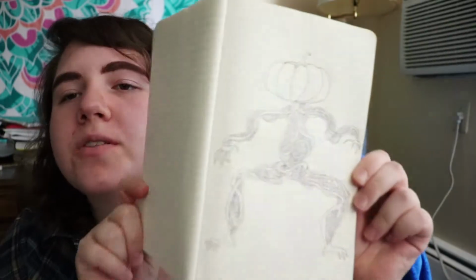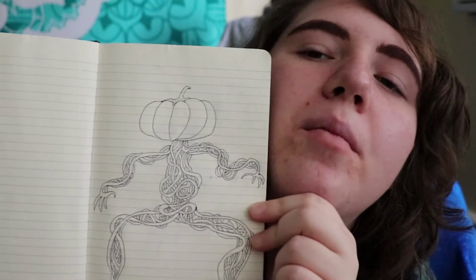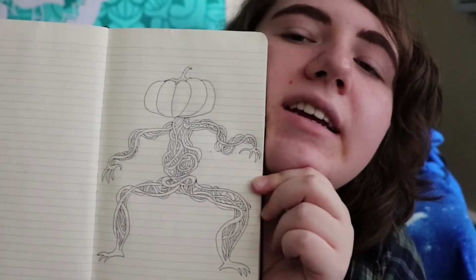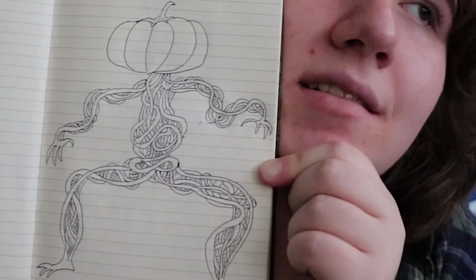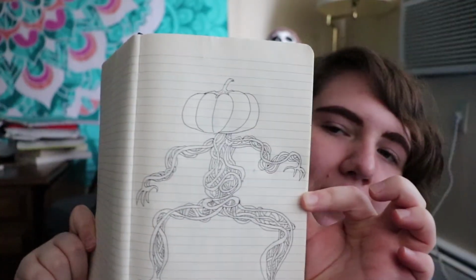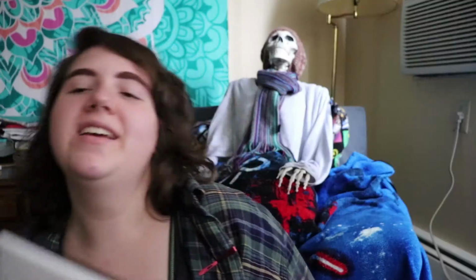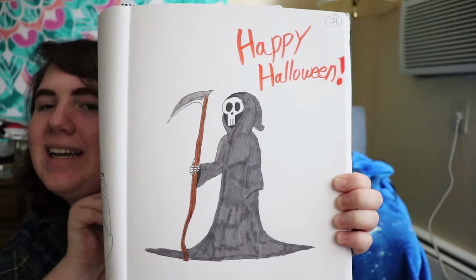And then this was actually the first one I drew. It's a skeleton, or it's a little pumpkin. I thought this would be a more accurate Pumpkin King than the one in Nightmare Before Christmas. Because Jack, the skeleton, is the Pumpkin King. Like, this is a Pumpkin King. And then the very last one, Happy Halloween. Yay! Yeah, happy Halloween.